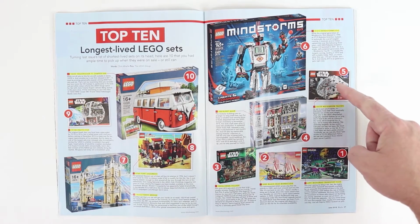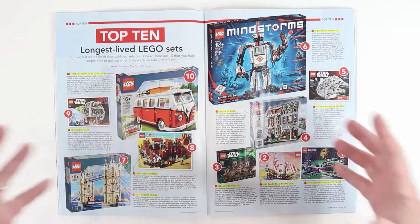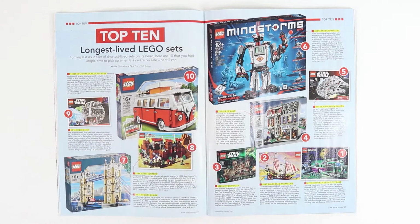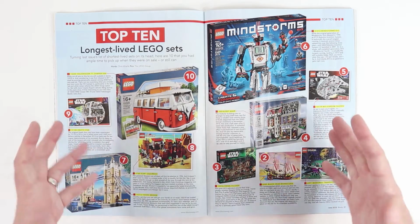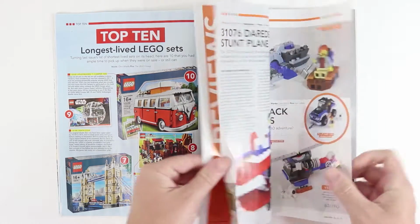We've got the 10179 Millennium Falcon and a Mindstorms EV3. So these are all sets that lived on the shelves for a very long time. They were very successful in their first run, and they tend to be widely beloved among fans today. Let's keep trucking along here.